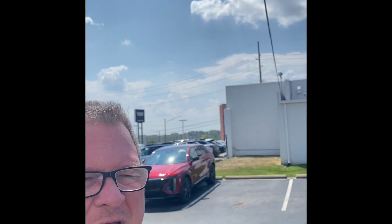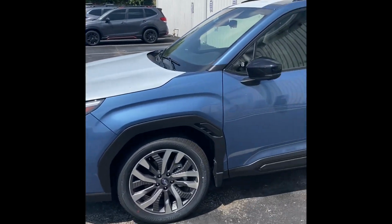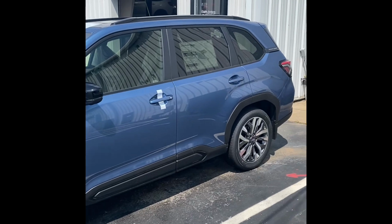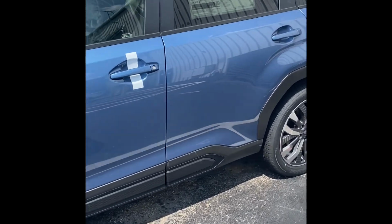We have been going back and forth about a blue Forester Touring 2025 Horizon Blue Pearl with the brown interior. And I told you we had one here we were holding for dealer trade. We've got that freed up and it is available, sitting on the ground here right now, available for sale.